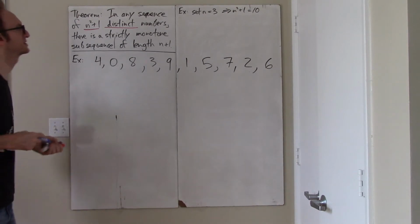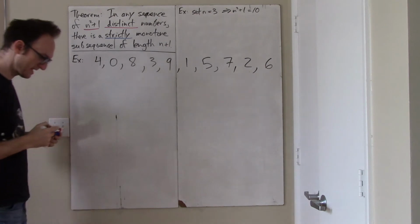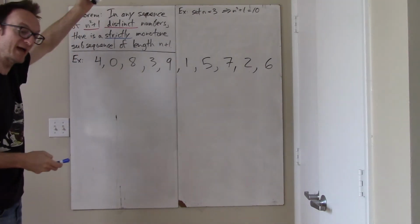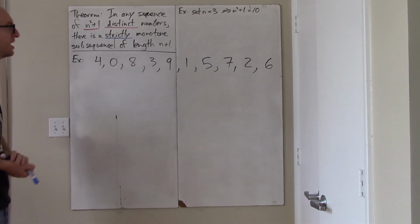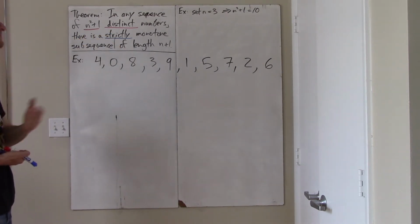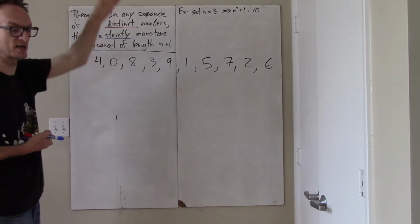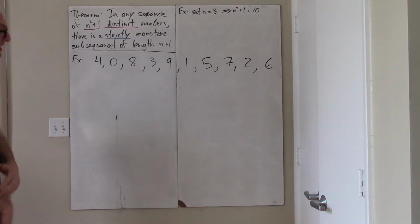In this case, strictly here is just totally redundant. When people say strictly monotonic, they mean actually increasing or actually decreasing as opposed to staying the same. But in here they can't stay the same because we've already started with distinct numbers. But sometimes in some contexts, if people leave off strictly, then they just mean non-decreasing, so getting bigger or staying the same. Okay, so that was all the vocab. Why?